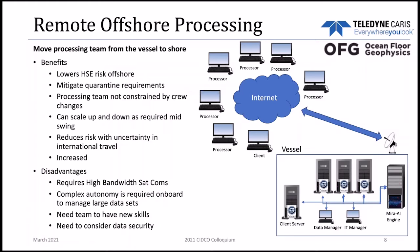And to do this, we've used CARIS on board along with Process Designer, and eventually we'll also be introducing Mira AI cleaning, the automated cleaning system that is produced by CARIS. So once this is fully up and running, then in theory, what we need is a data manager on board who can investigate things using the traditional tools if things aren't quite right, and an IT person to support the significantly different IT infrastructure that's required. But the rest of the data processors, in theory, should be able to work from a remote location anywhere in the world and just log into the vessel.